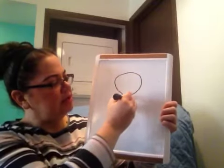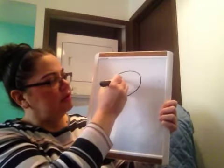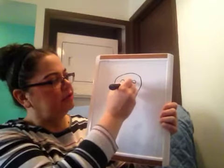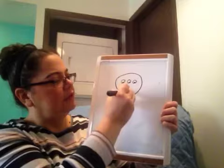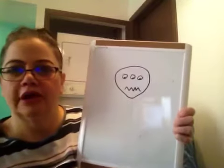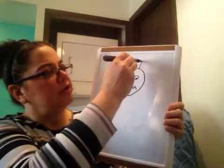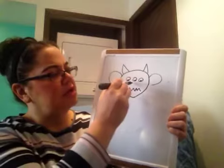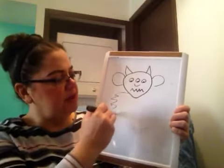We'll make him a head. Maybe we'll make him a three-eyed monster. Oh boy. And we'll give him some growly pokey teeth. Maybe he needs some horns like our other monster had. And maybe this one's got big ears. Oh, he needs a nose. Yep, should we make him a big furry body?